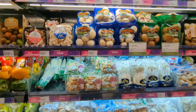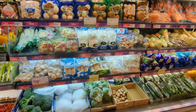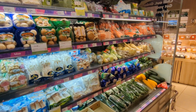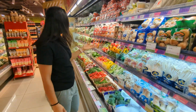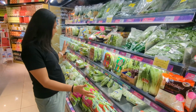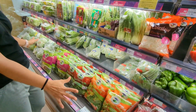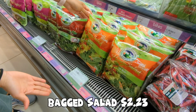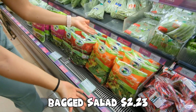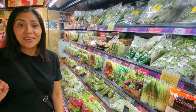So look at the selection of mushrooms. Like they have so much produce available that looks great, that looks very fresh, well priced. They even have these bagged salads and all kinds of prepared salads that are already washed and ready to go. So like this little bag of salad, for example, this is like $2 or $2.50. We just love it.